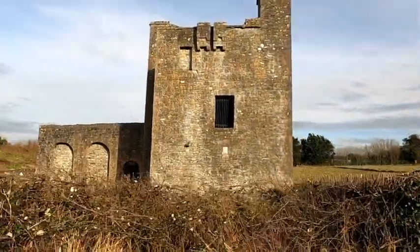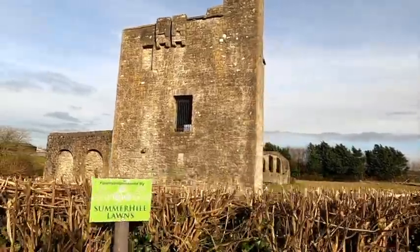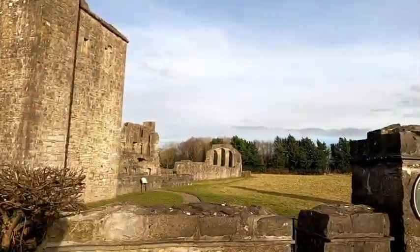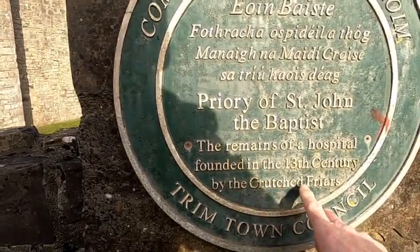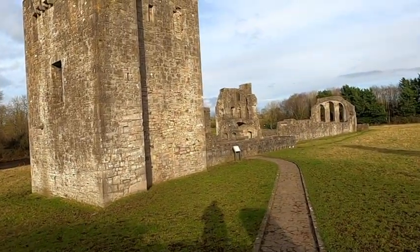So in here, this was a hospital, a leper's hospital. So, Priory of St. John the Baptist, the remains of a hospital founded in the 13th century by the Crutched Friars. So there you go.